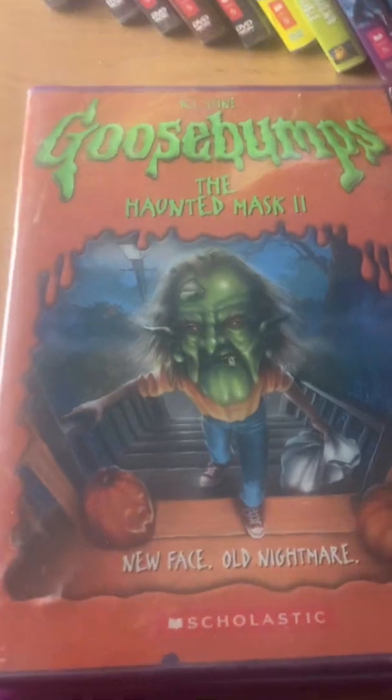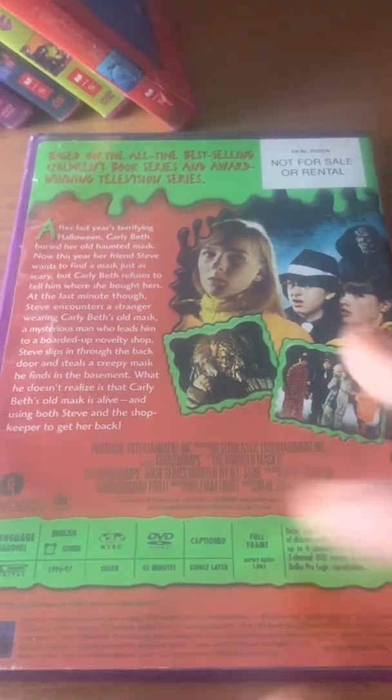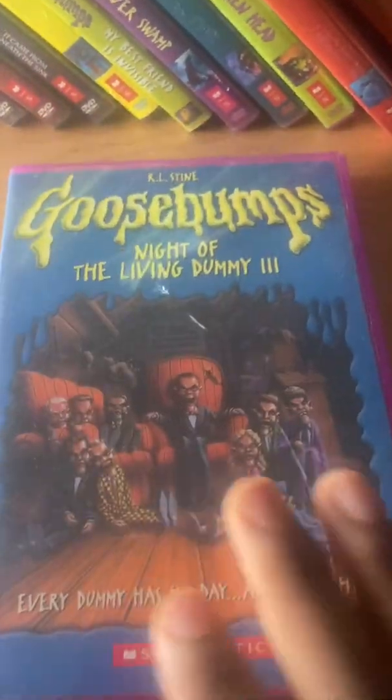And then, of course, the best for last. Haunted Mask 2. I prefer the Haunted Mask 1, but this one is still great. I know most of you guys are going to be a huge fan of this right here. And then everybody's favorite episode, and not for no reason. This is an incredible episode. Night of the Living Dummy 3.